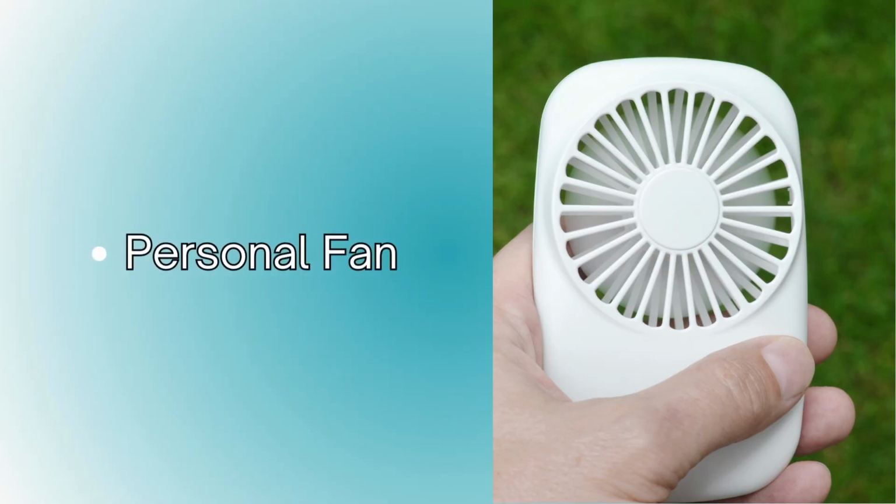And one other item that is new to our packing list for a hot weather cruise is maybe a personal handheld fan. You've got some that you can just hold in your hand, or they've also got some that go around your neck to help you keep cool in those hot weather climates.